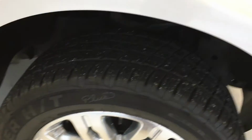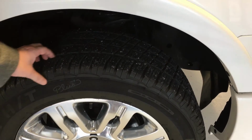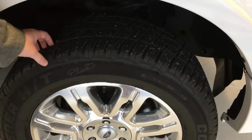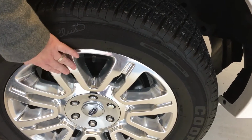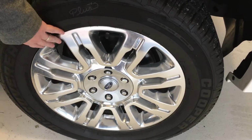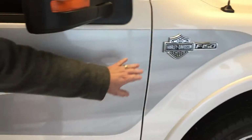We'll look here at the tires. You can see you have Cooper Discovery low profile tires here, but they got plenty of tread left in them. Probably about 7, 8, 30 seconds. Very much like new. They put 22 and 20-inch wheels. This is a 20, and you can only find this style wheel on the Harley Davidson as well. It has a unique wheel. Also, we'll notice that it has a body decal kit that runs down the side. You can also see on the fender here, you have your Harley Davidson badging.